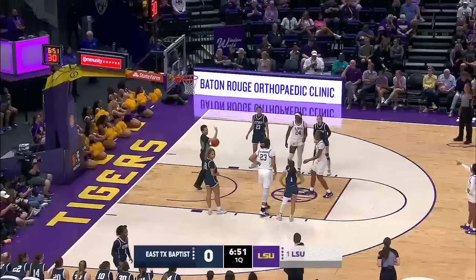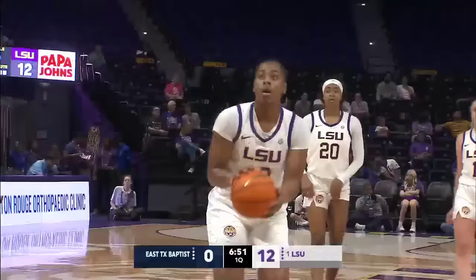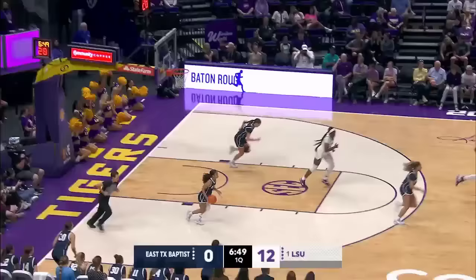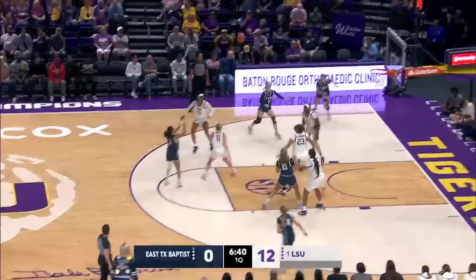Free throw is good. And again, you don't like to put that name, but when somebody reminds you of somebody, that's what she looked like rising up. That one rims out on the miss, and it's taken by Tristan Smith, 6-foot freshman. So LSU's lead now is at 12-0. Williams, by the way, scored her first point.